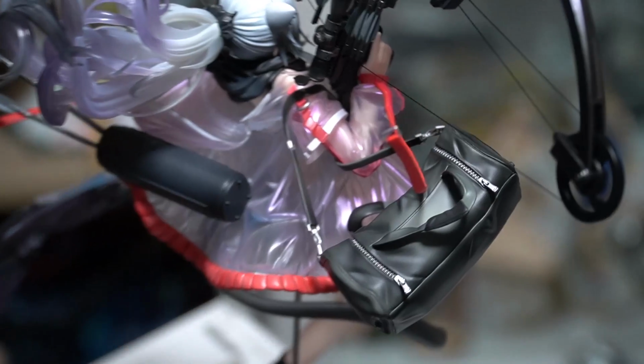Her base doesn't actually prop up completely smoothly because of where the nails are on the bottom, hence why I've put her on a PC stand.